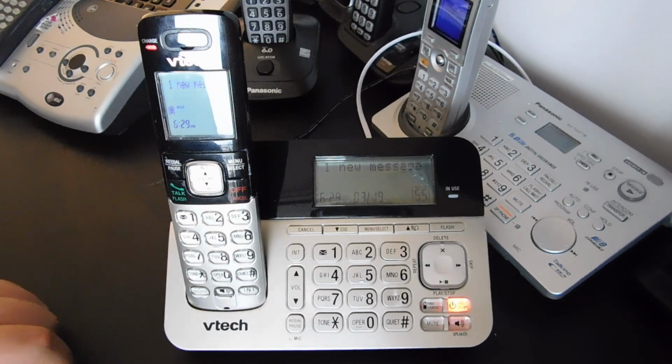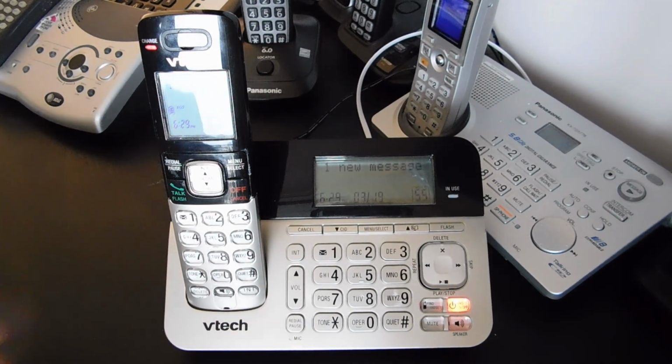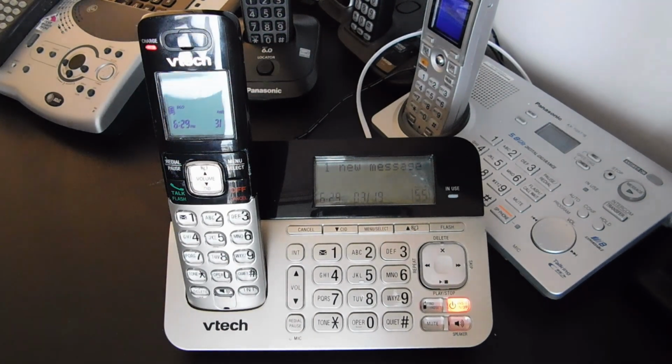This phone, I think they just went easy on everything. They just wanted to program it and give it out. They didn't care about the quality and stuff. I think this is a mess.